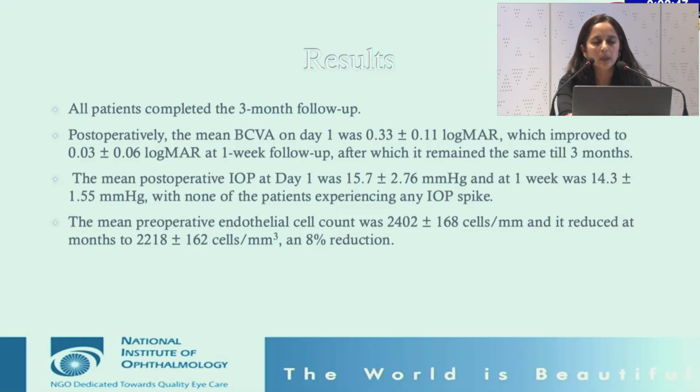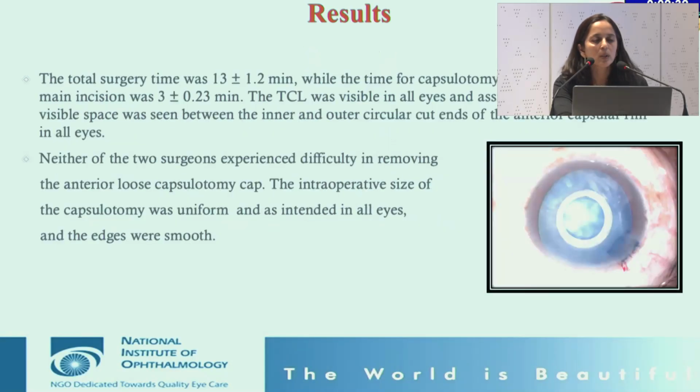The mean pre-operative IOP was 15, and at 1 week it was 14, and there were no major IOP spikes noted. The mean pre-operative endothelial cell count was 2400 cells, which reduced to about 2200, showing an 8% reduction. The total surgical time was 13 minutes, give or take 1 to 2 minutes, with the time for capsulotomy after completion of the main incision being 3 minutes.